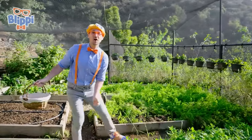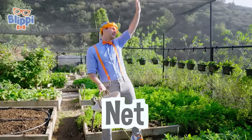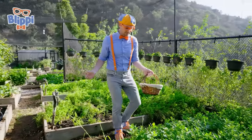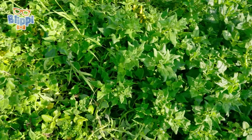Whoa, look at this garden. It's so amazing. Ooh, and do you see this net up here and on the sides? Yeah, that keeps all the critters and birds from eating all this delicious food. Whoa, and look at this. Do you know what this is?